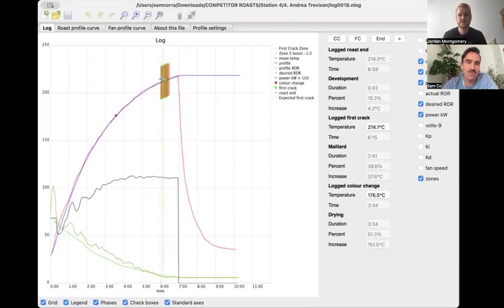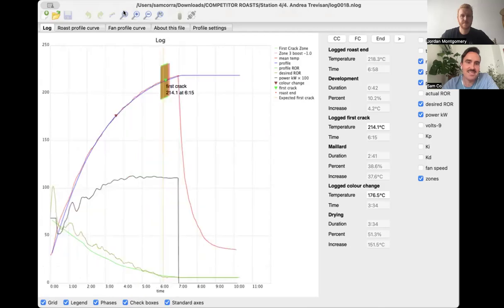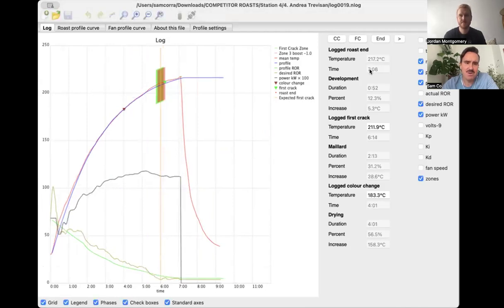But as you see, all of them, when it comes to pitch point and where we're expecting first crack, he's just right on the money with how he's done his density assessment. I think this guy really understands the Link system, understands how to get the best out of it, and seems to have used all these features that he has available to him to his benefit.